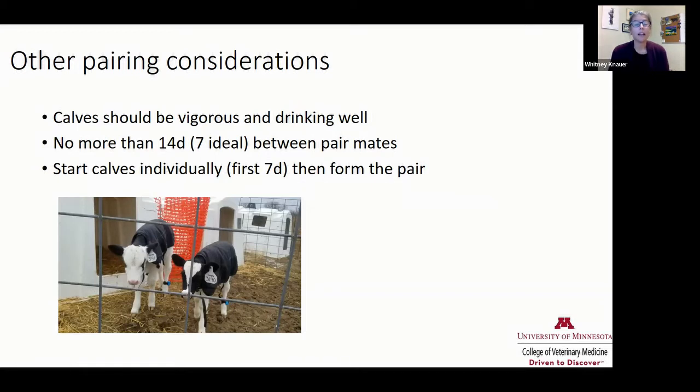In general, my recommendation is usually to have no more than 14 days between pair mates, 7 ideally. This is a bigger challenge on smaller operations that want to implement pair housing. Depending on how many heifers or calves in general we have per year, we have a little bit more of a stretch between ages in a pair. Ideally, again, 7 days, with maybe stretching out to 14 days, but probably not more than that. Another option would be to start calves individually. There's a farm doing that down in southern Minnesota, where they start calves individually for about the first week of age, and then they form the pair.